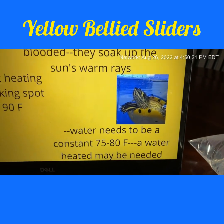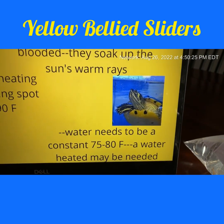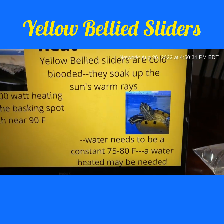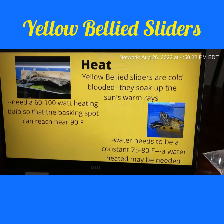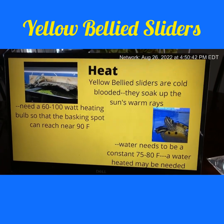And if I remember, I will try to show you that heater, because the water does need to be a constant 75 to 80, and that is the point of the heater, especially for me in my 75-gallon tank. So all these things are essential to keep your yellow-bellied slider alive and healthy.